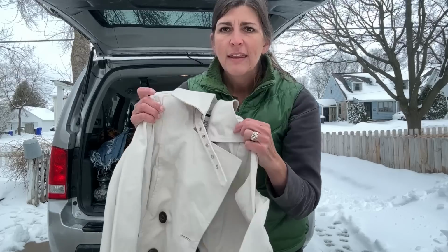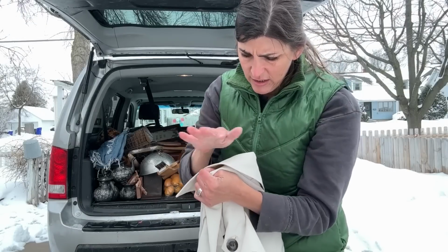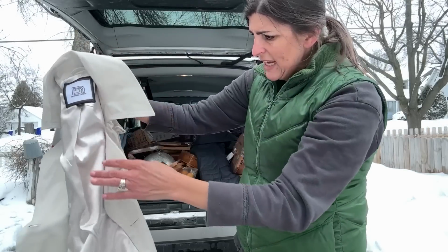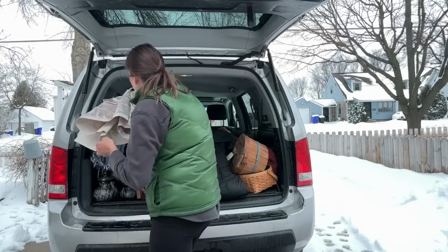So this jacket, it's from Nordstrom's. It's, oh my God, now I got it dirty. It's white. But anyways, super duper cute. I looked up the price of it. It was like $200 and some dollars. So grab that.